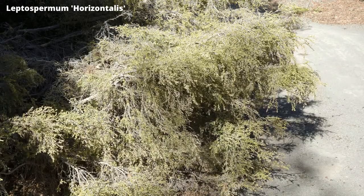And where it's different to most of the Leptospermums or tea trees, one, it's got prickly leaves, which is why the birds love it, but it also grows horizontal rather than upright. So it spreads, but when it puts out a new branch, a new shoot, it grows laterally rather than vertically.